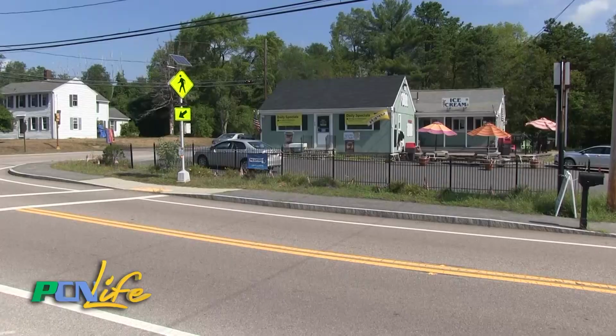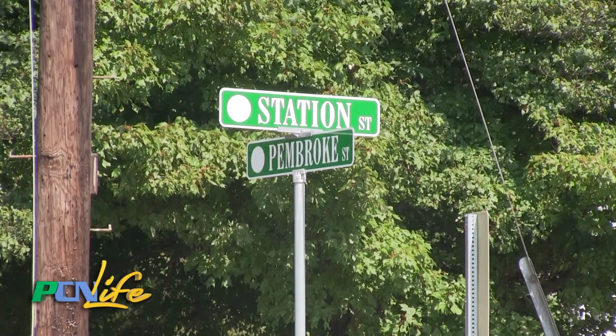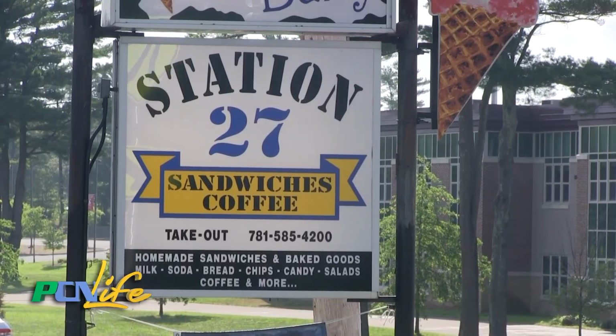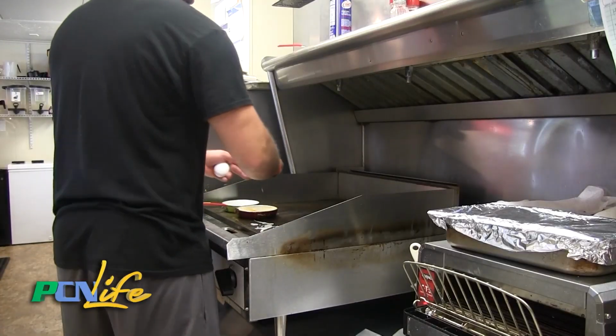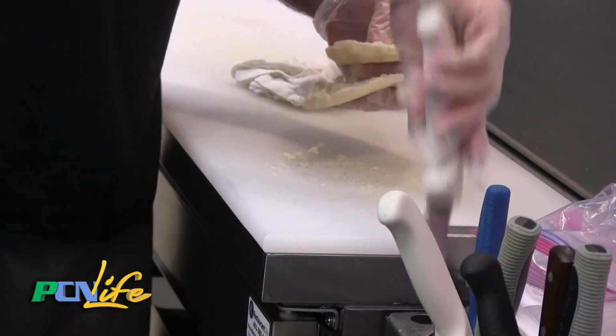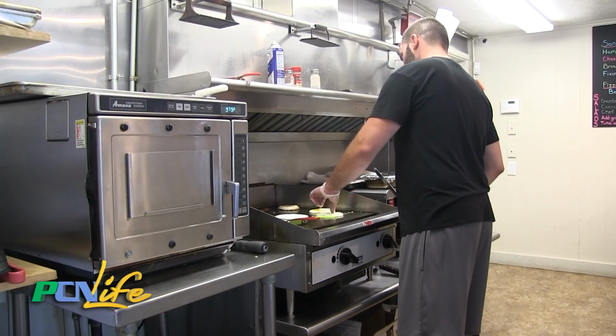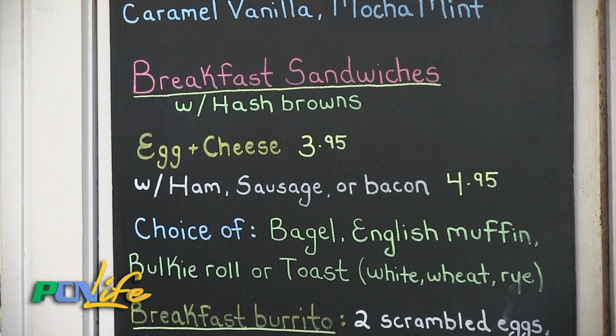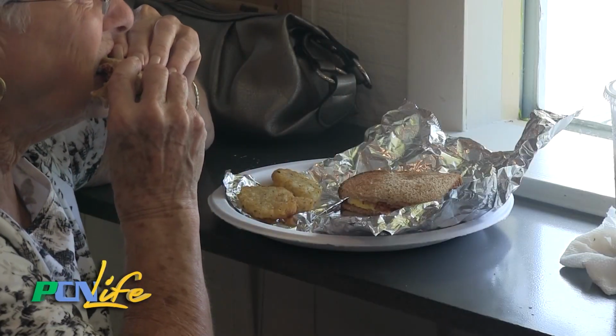let's grab some breakfast. For the on-the-go sustenance, you can swing by the place named after the 2 streets that it lands on. Conveniently located across the street from Silver Lake Regional High School, Station 27 is the one-stop shop for that quick-fix breakfast. Our hours are geared towards the high school and the middle school. Mornings usually look like kids stopping in for iced coffee, muffins, or a quick breakfast sandwich. We make fresh egg sandwiches on bagels, English muffins, bulky rolls, and we try to be as one stop as possible, so you can come in and grab what you need and get going.